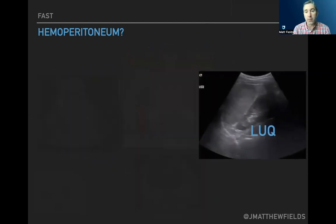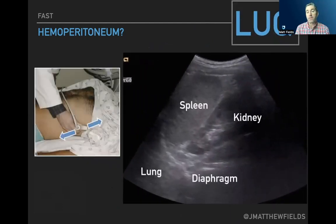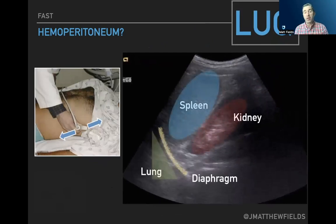The next view is the left upper quadrant, and this is often the hardest view to obtain because the spleen is so small and you don't get a good, what we call sonographic window to shine through. So you really sometimes need to get your hand all the way around and almost where your knuckles are touching the stretcher. And sometimes you have to kind of slide up and down to get the full view of the kidney.